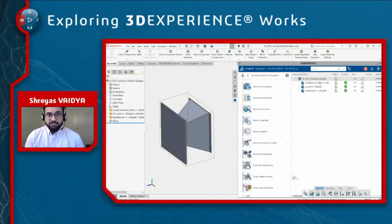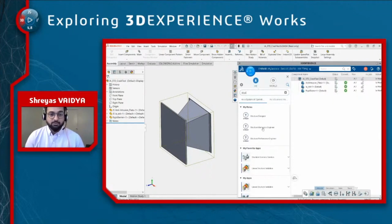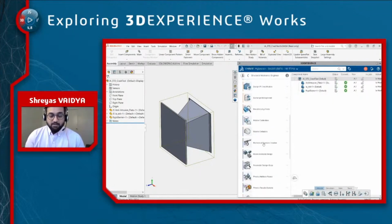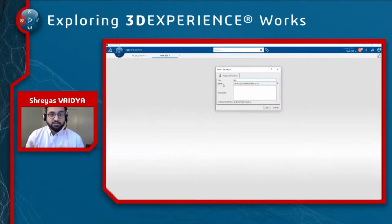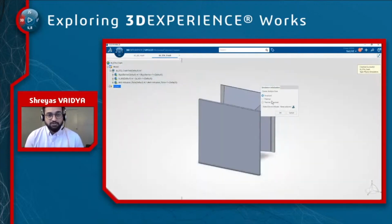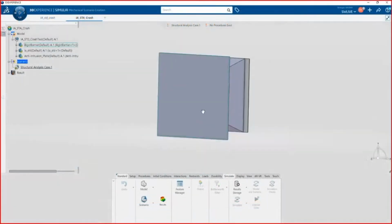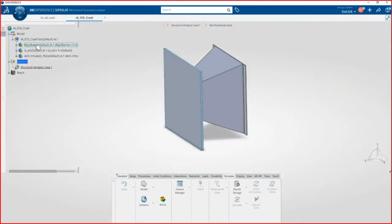And then through the compass that is on the top left corner, all I have to do is select an appropriate app that I want to push my geometry to, and then yeah, that's about it. Once you're on the platform, you can start with setting up the physics simulation, giving it a name, create an analysis case. In this case, we'll go with a structural analysis case, and then let's quickly verify if we have everything on the platform. So we have our rigid barrier, we have the foam, and then we have the anti-intrusion plate as well.